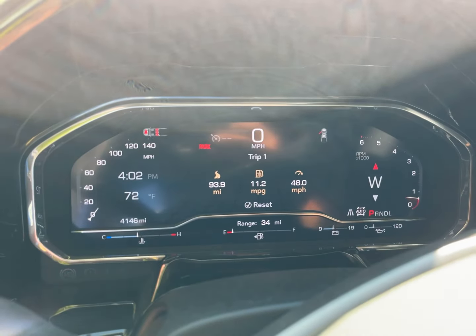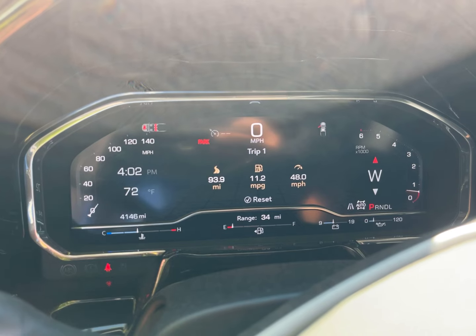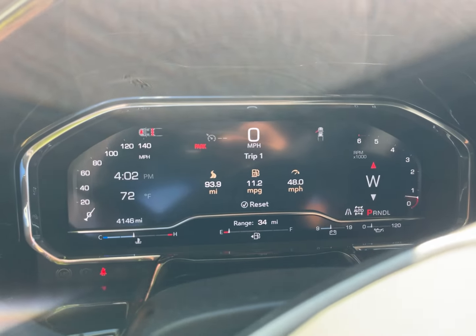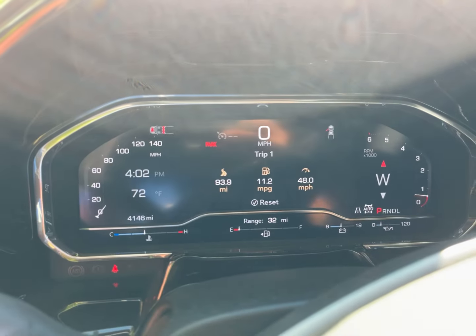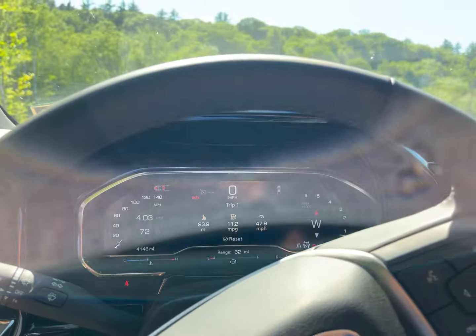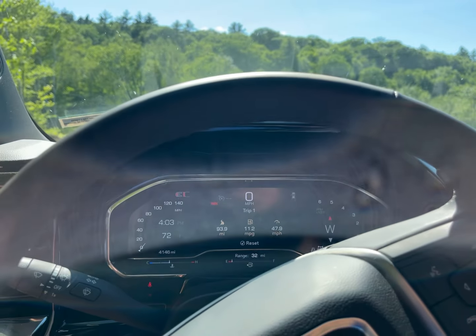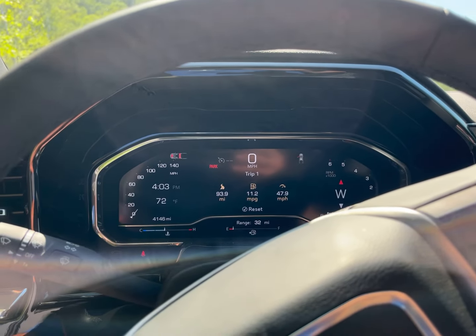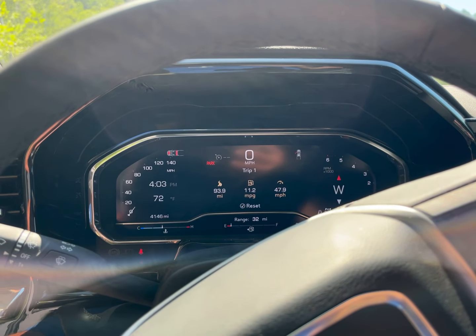But I wanted to check in on our first trip. We went 93 miles up into New Hampshire, and the gas mileage was not good. 11.2 miles per gallon with an average speed of 48 miles an hour. So we were on the highway. There's a little traffic in some spots coming into New Hampshire, but other than that, it is kind of as expected.